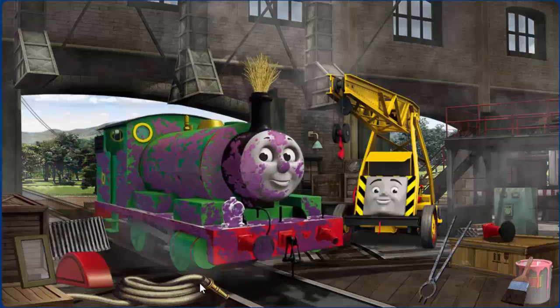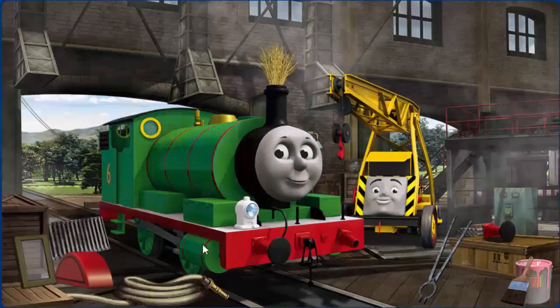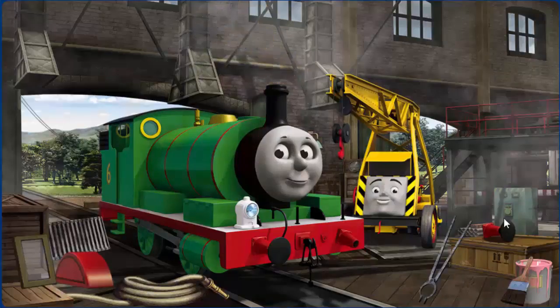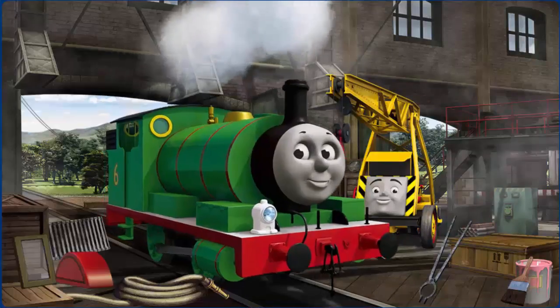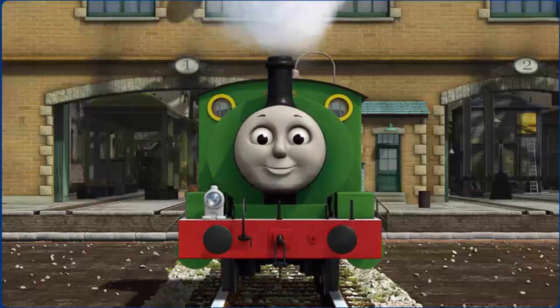Percy is covered with jam and his funnel is clogged. Percy's buffer is broken. Great job, but there's still more to do. You fixed it! Percy is ready to get back to work.